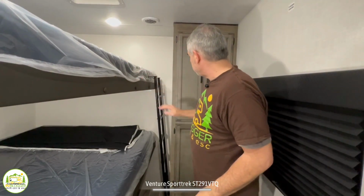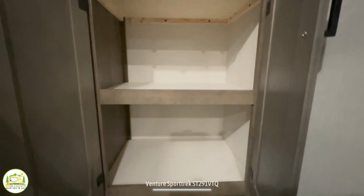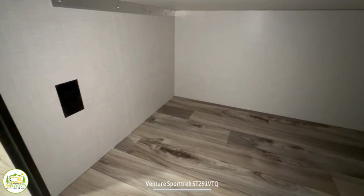Now, in addition to that, behind me here, we have plenty of storage with these very large cabinets that are located back here. And there's even more storage underneath of the bottom bunk bed.